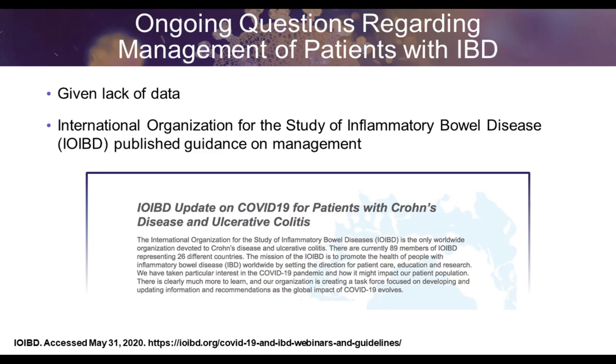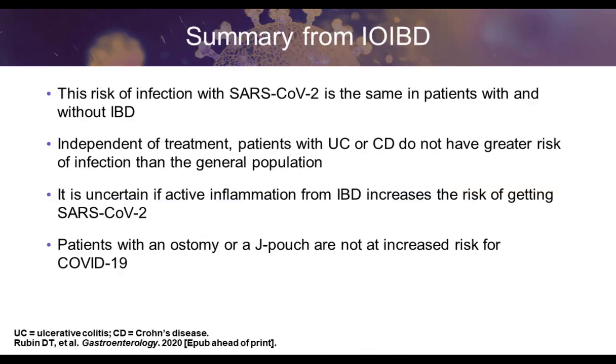Given how many questions there were in this space, and given the lack of data initially, the International Organization for the Study of Inflammatory Bowel Disease published some guidance to help us really think through how to manage these patients. And I'm going to be walking you through some of this guidance now.